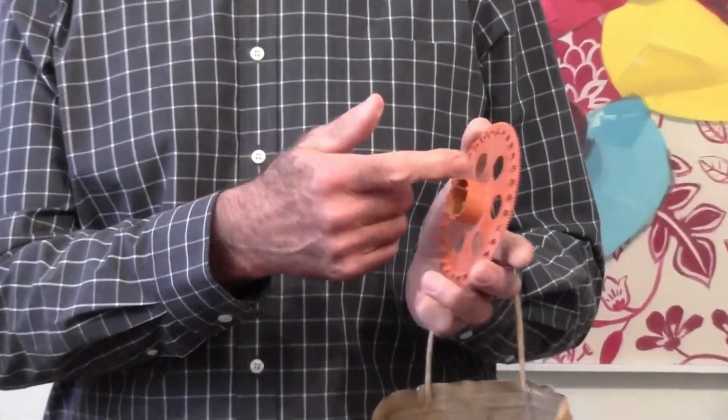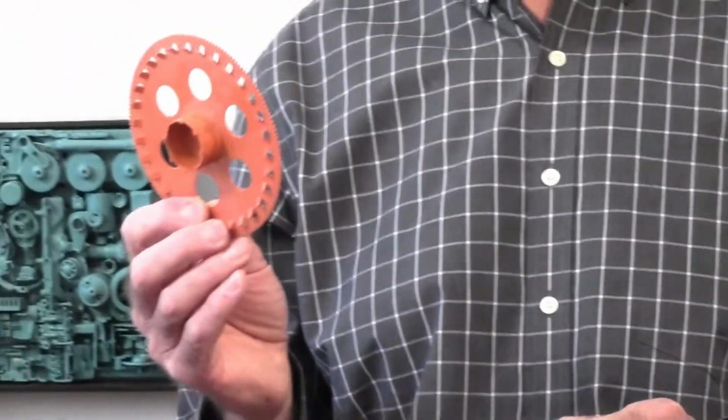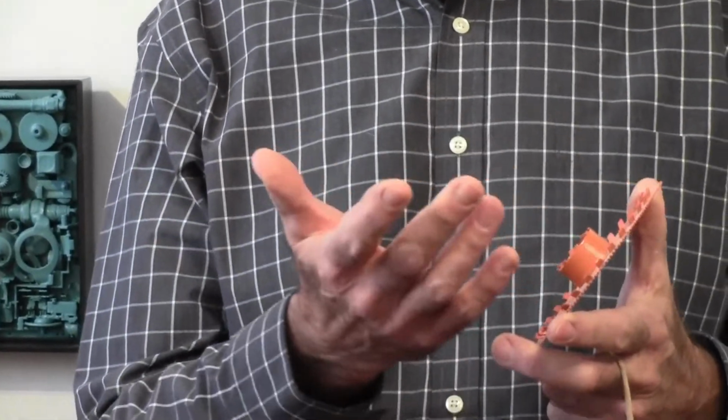Not everything is metal. And a lot of these metals, like that particular piece, that's made out of a white metal. If you put a torch at that, it would just disintegrate. It's so fragile. But this is another little thing. I'm not sure what this came out of. It's an interesting shape. It's circular. It's got just nice holes around it, a little bit of a gear action on the edge.